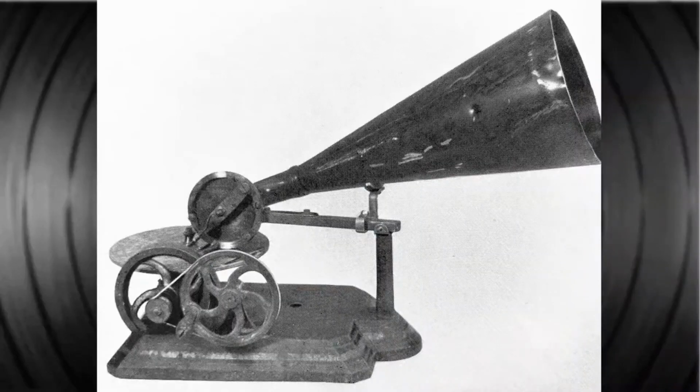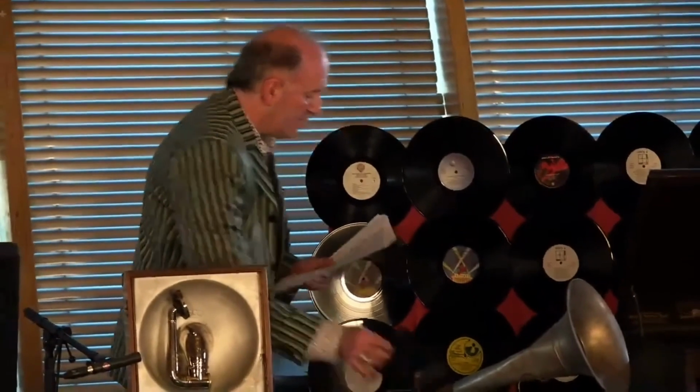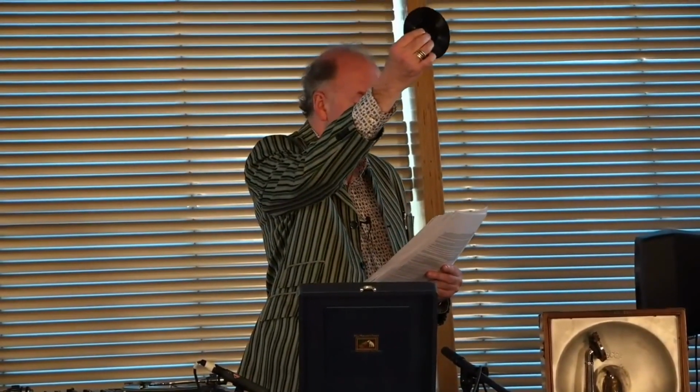This is one of Berliner's earliest machines. Although it's a crude little hand-cranked device, the records it played are easily identifiable in their similarity to modern vinyl. Sure, there have been many refinements, but it's still a flat disc with a lateral groove.